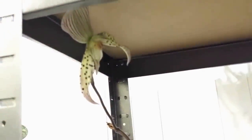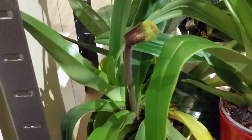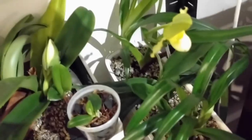Here in the corner is the Paphiopedilum Lianzoni hiding. I ripped off the petal, the dorsal petal, because I was trying to pollinate it, and I'm hoping something will happen there. This is the American hybrid, which is developing its spike. Hopefully it will be open soon. In the corner you can probably see the Paphiopedilum Pinocchio Yellow, together with my two Phragmipediums, which seem to be doing well.